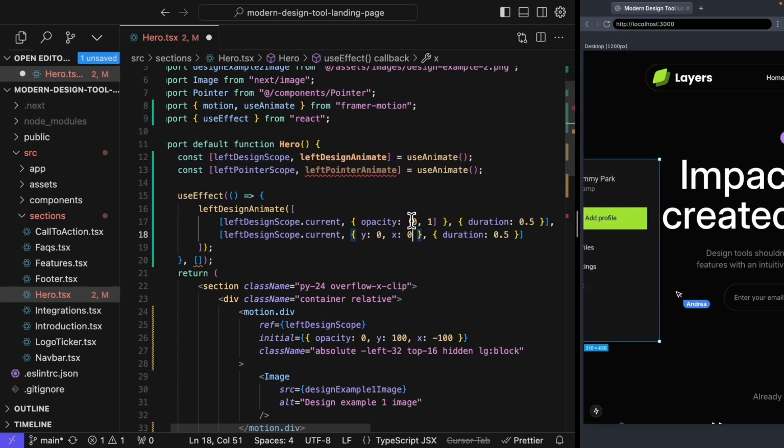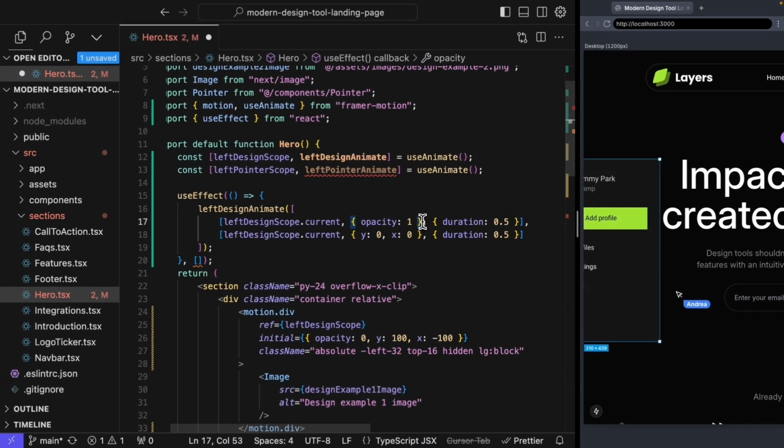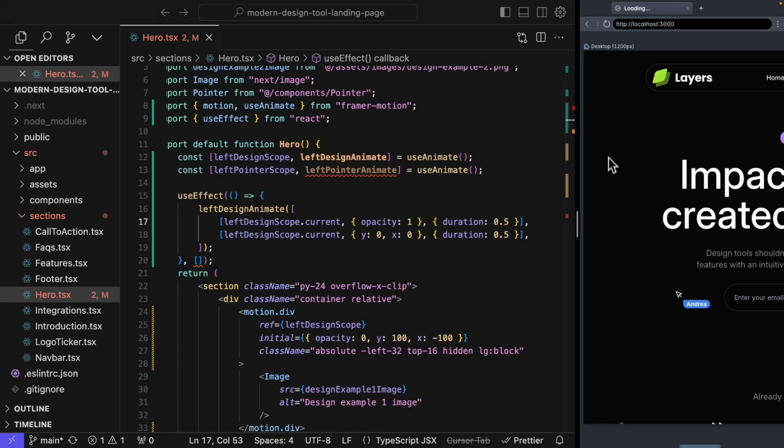We actually don't need to animate it from 0 to 1. We can just go directly to 1 because we already have it at 0 at the beginning. So let me go ahead and save this and see what that looks like. If I refresh my page, let's see what happens with our animation.